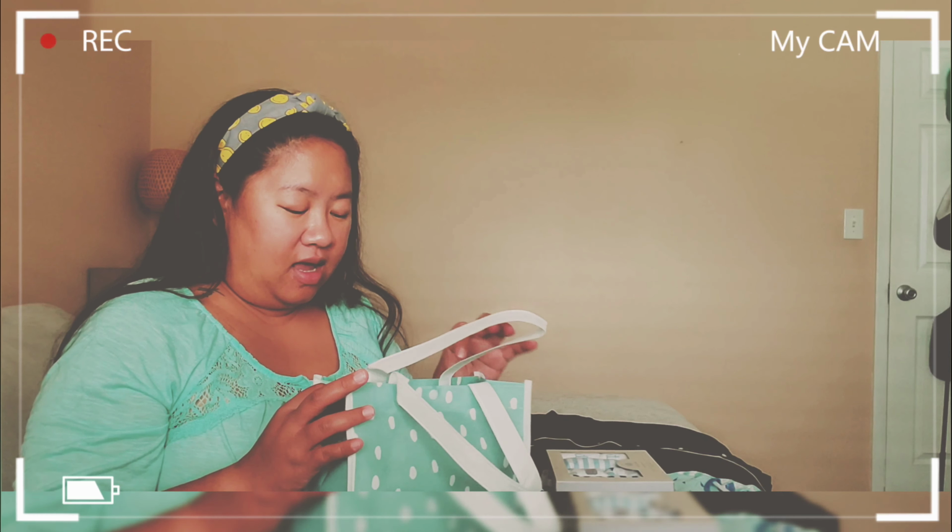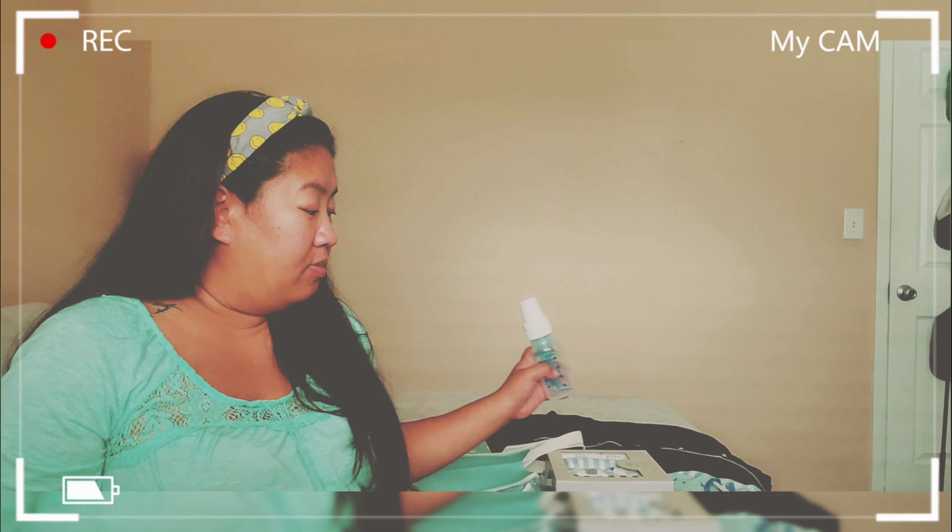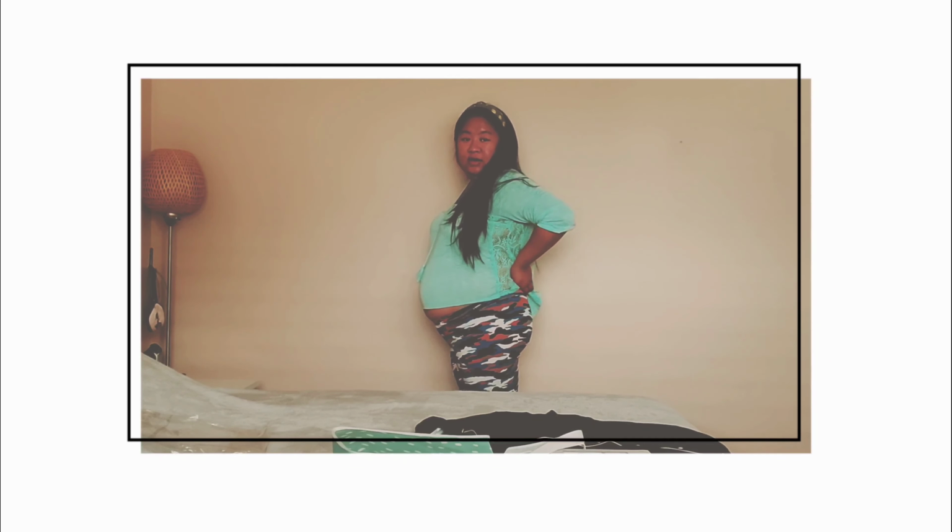And this is my bag na. Kasama ang reusable bag, yung gift na binigay nila. Right at this moment, I am 31 weeks and 2 days. And this is how I look. Hold on, guys. I'm gonna show you, just standing, how I look.